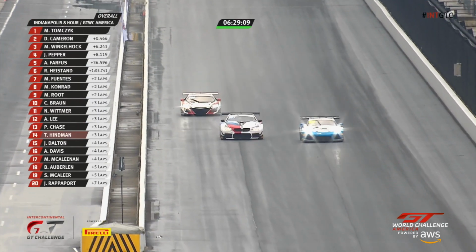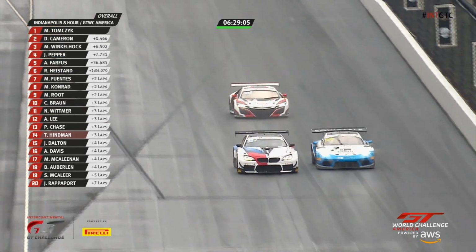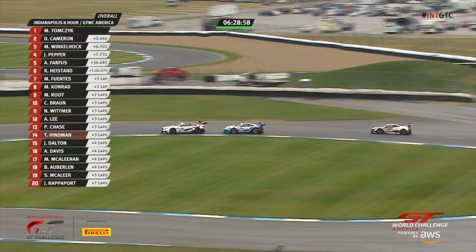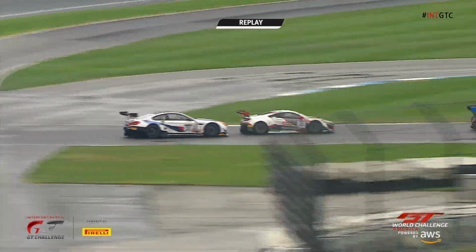Look at that. Tomczyk is around Cameron, and now he's trying to put a lap on the 20 Porsche. More importantly, maybe as well, get that Porsche between himself and Cameron, as well, give himself a little buffer here. Let's have a look here and see where the pass may have occurred.